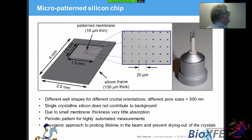And this region over here is, again, broken up into features that are created by lithography. And in this case, not all the features are the same size, or at least the same shape, so that you have the possibility of catching a crystal that's long and thin in a hole like this, and one goes in a different orientation like that. So it's a way of improving orientational sampling by having different shaped holes, or features, even though they're roughly the same size.